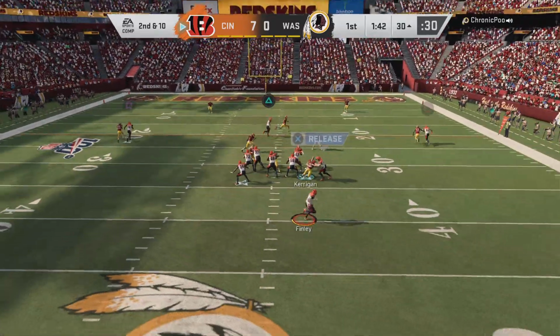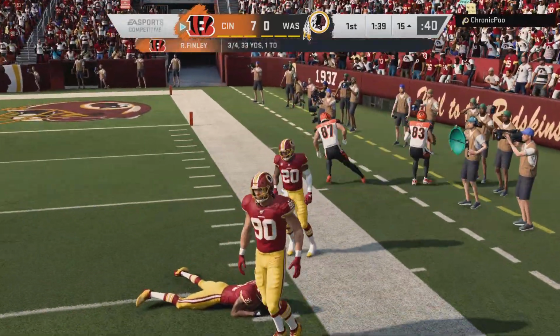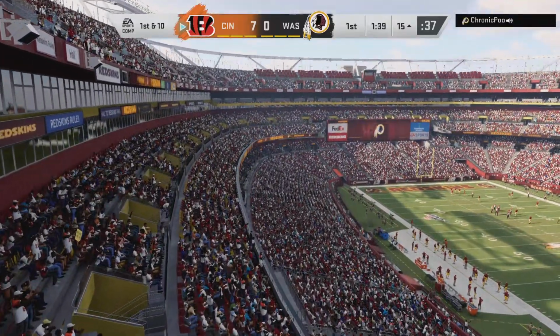Now Finley with a bootleg. He'll buy some time, right? He gets this one to Boyd, and he's going to be out down inside the 20 at the 15. That one good for 15, and the Bengals get a first down.